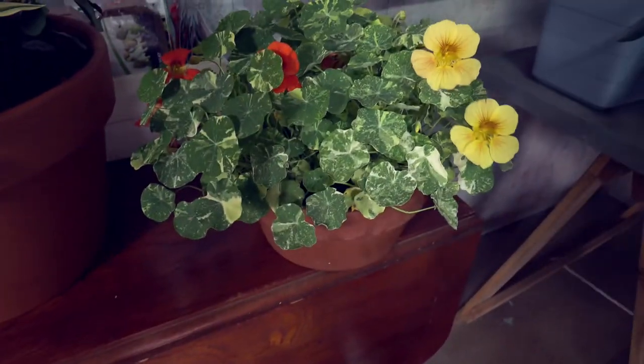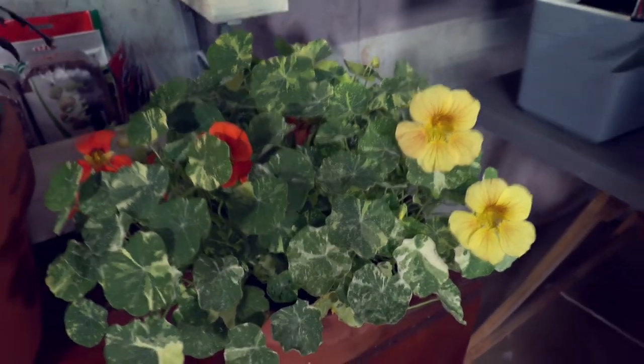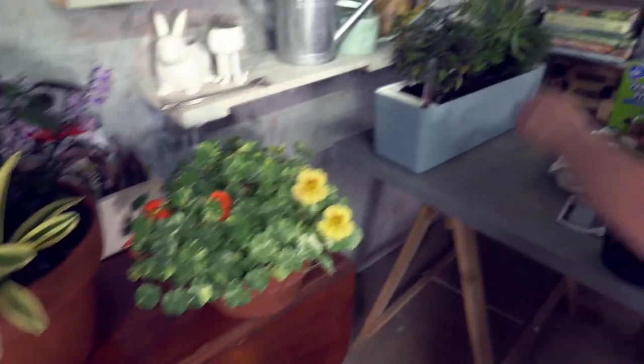Have a look here, Mace, come with me. Look at that, nice nasturtiums. Those are the things I was chomping on. Gorgeous in pots. I want to show you this. Mace, we got to get into the corner here. Come and have a look here.